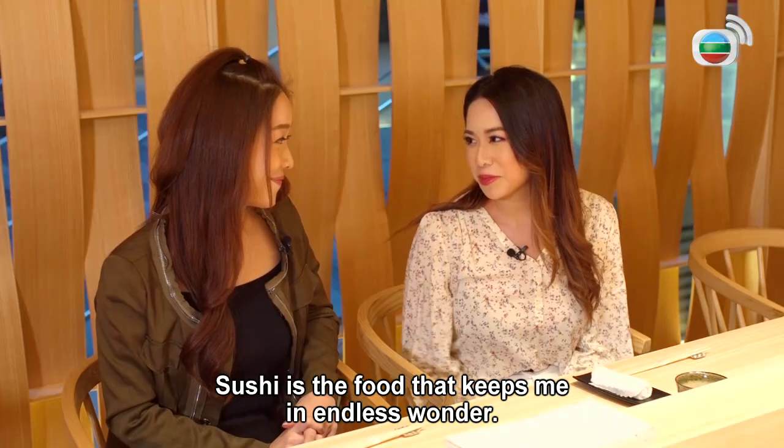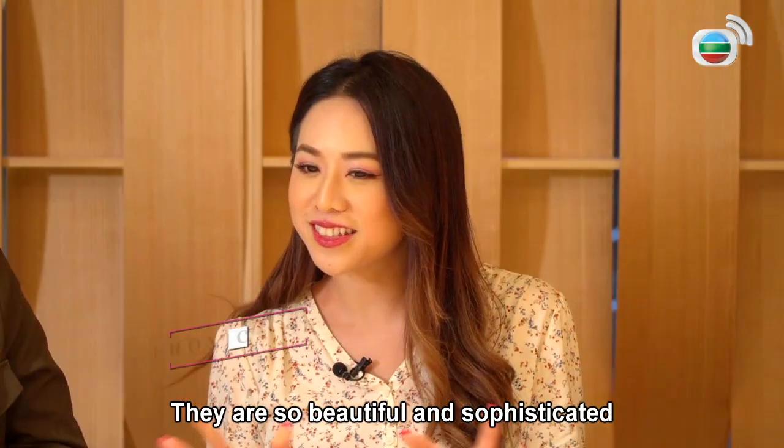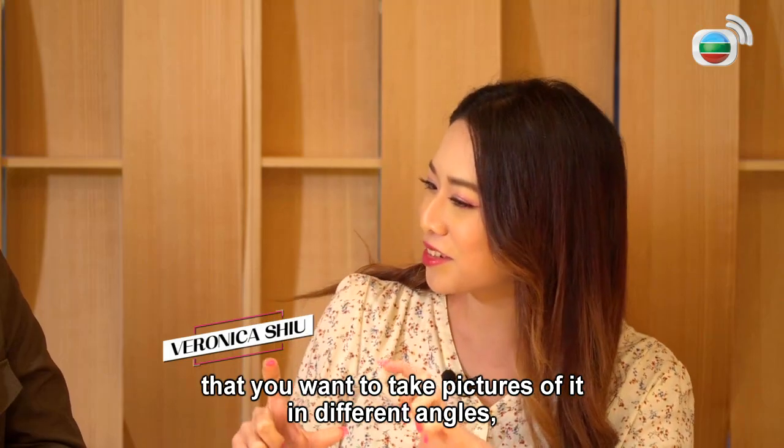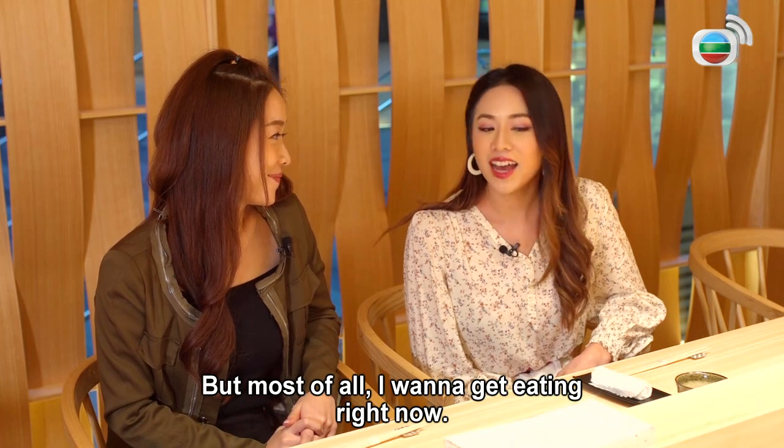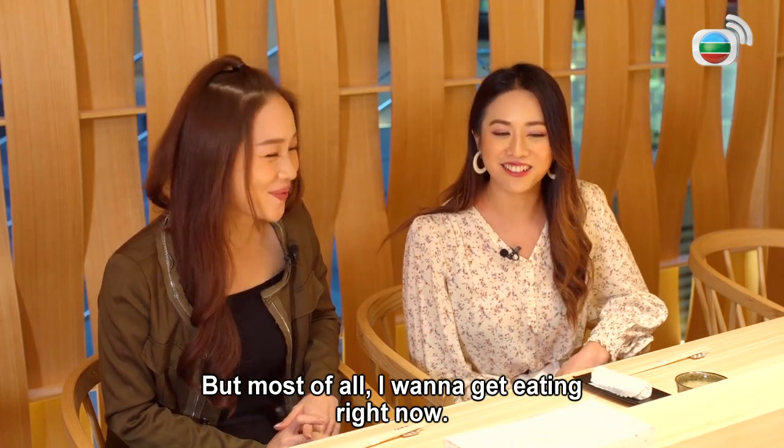Sushi is the food that keeps me in endless wonder. They're so beautiful and sophisticated that you want to take pictures of it in different angles and you really want to admire it. But most of all, I want to get eating right now.